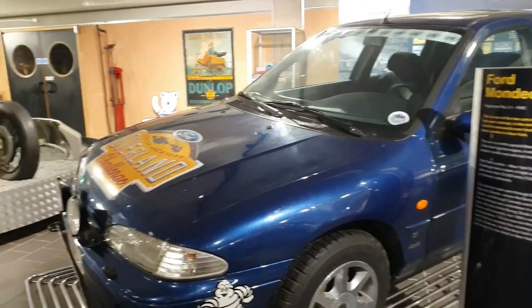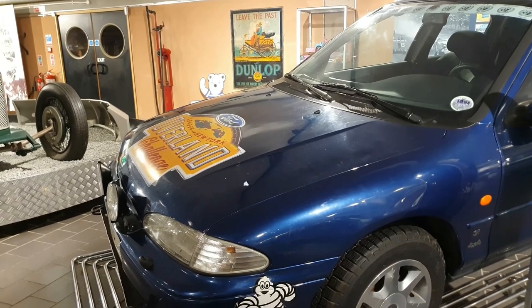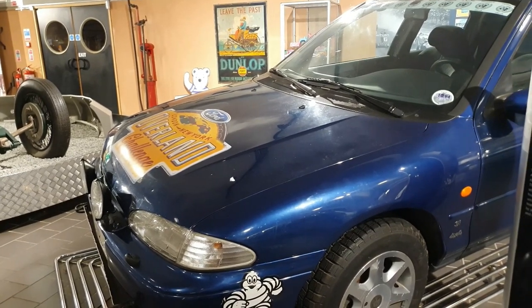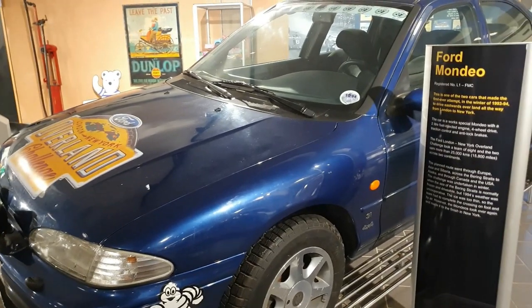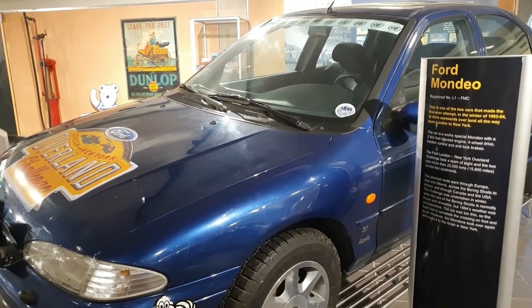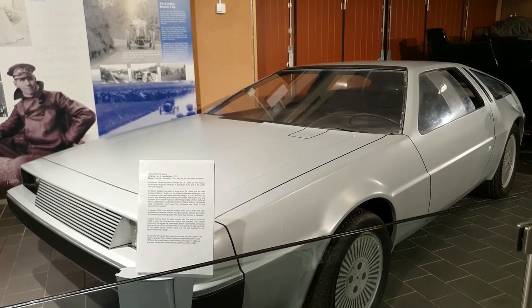So this here is a Ford Mondeo, and it took part in the first ever attempt in the winter of 93 to 94 to drive eastwards over land all the way from London to New York. So fans of the Back to the Future films will recognise this car.